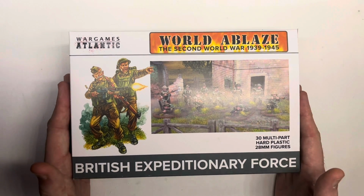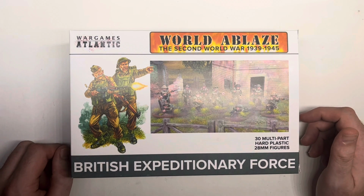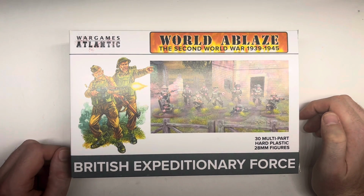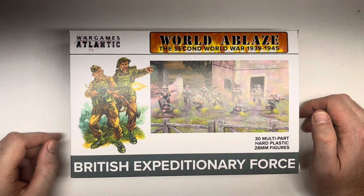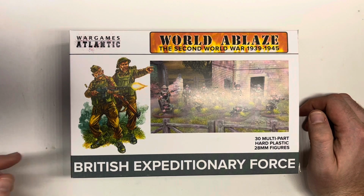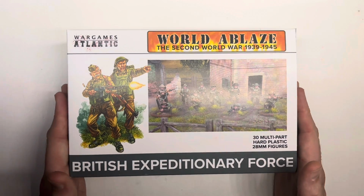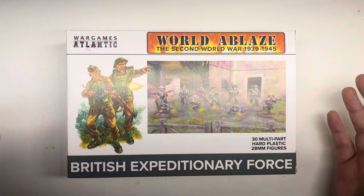What we're looking at is the newly released British Expeditionary Force box that was, if not the first, one of the first boxes created as part of their Vox Populi system. It's a polling system that they use to try to gauge community interest in upcoming sets. It's similar to what a company called Wargames Factory, which was absorbed by Warlord Games years ago, used to do. They would do polls to figure out what the community wanted. But Wargames Atlantic does a better job, I think, of making people put their money where their mouth is, right?